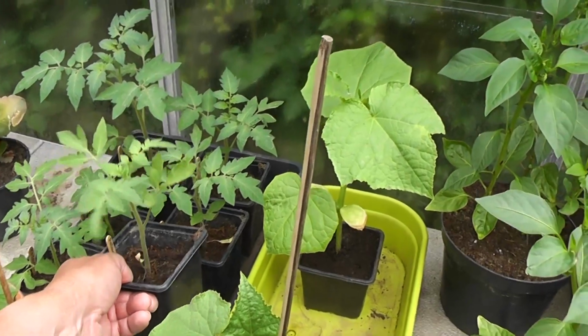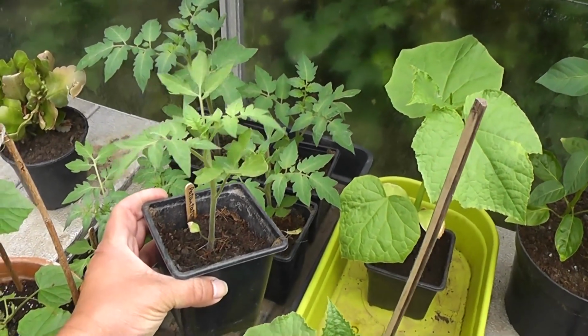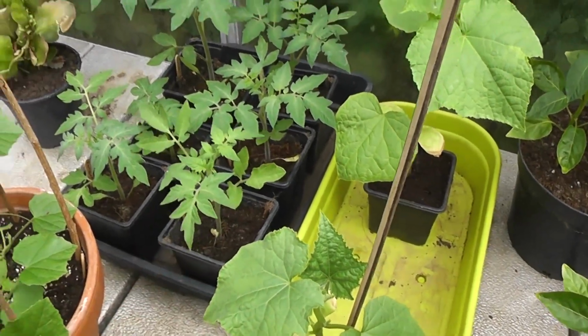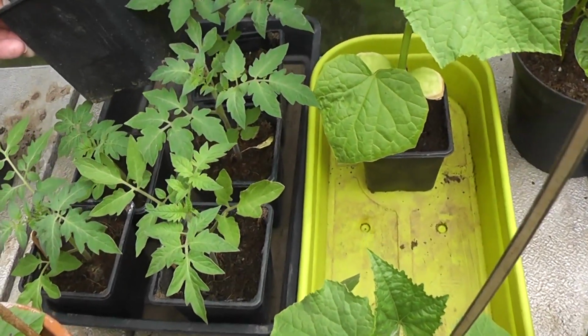Got a few late tomatoes here from some seeds that I was given. This one's Potentate from a KG reader, never grown it before, heritage variety, not seen the seeds anywhere, but he very kindly sent me some. They're quite late sown, so hopefully we'll just have time to get some fruit off of those. And then another dwarf heritage variety called Lilliput.